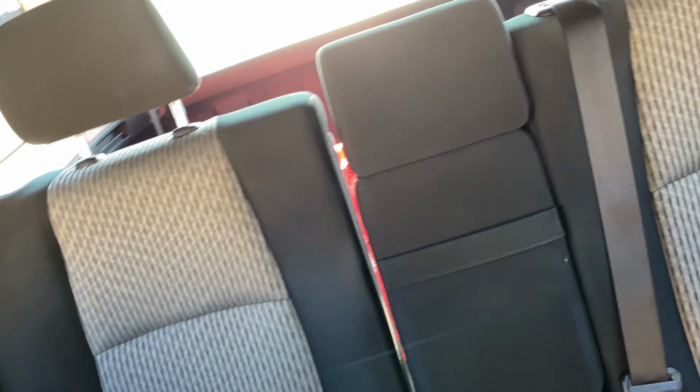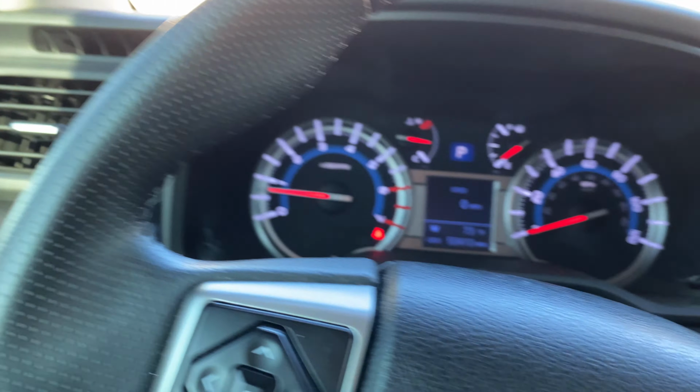Wow. Here we go. Lots of space in the second row, and behind here, in that space way back there, is the third row seating. This is where we come around and we check the trunk or the hatch or whatever you want to call these.